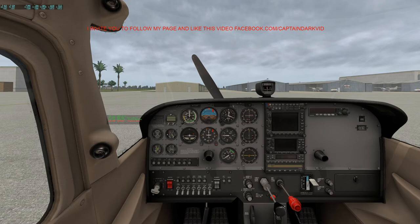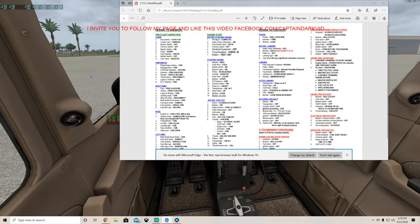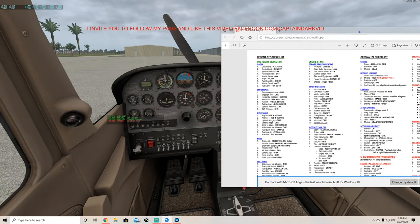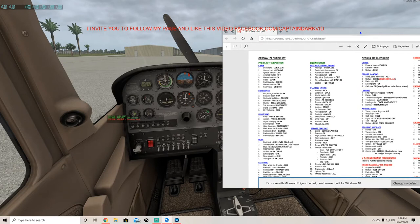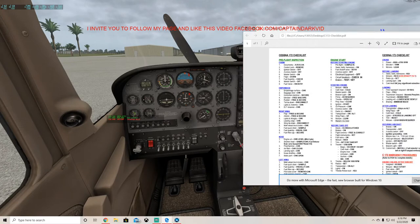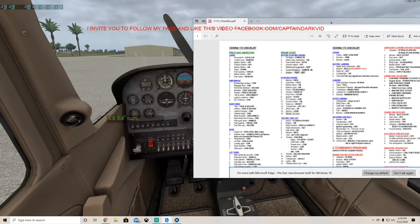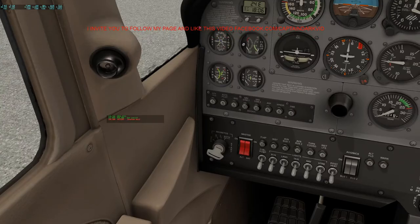Control lock, remove. I don't think I have any control lock over here. Ignition switch off, check. Avionics switch off, check. Master switch on. There you go. Flaps down. Got it. Fuel quantity check. Okay, left tank, right tank, check.